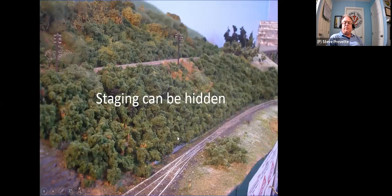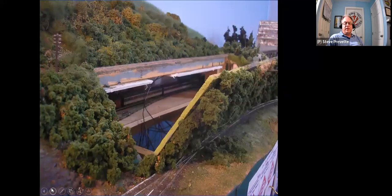Staging can be hidden. So I made a little lift out there rather than having a video camera. I have these little pull outs so I can see what's happening in the Erie Lackawanna staging. There's the Nickel Plate 759 train.